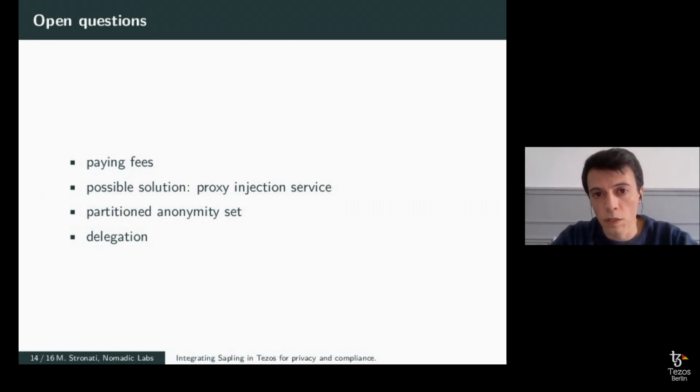Another problem, I would say, and this is really a question of design and how we. Yes, Adrian is right. That could be another solution. So how?